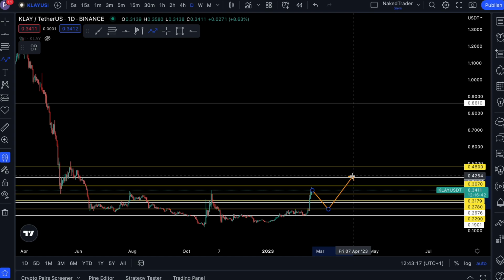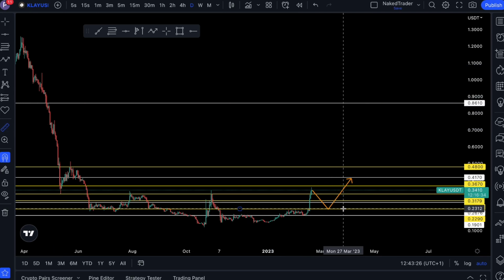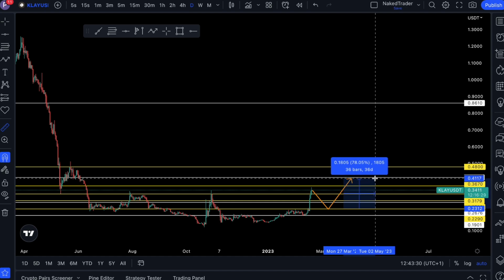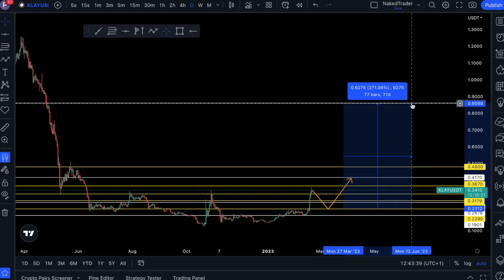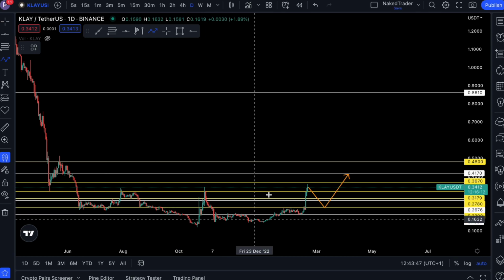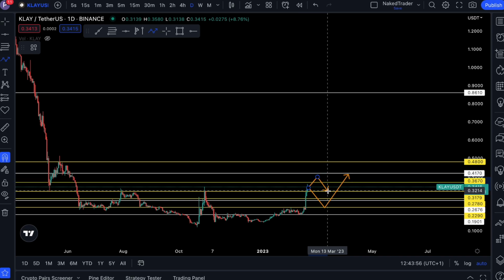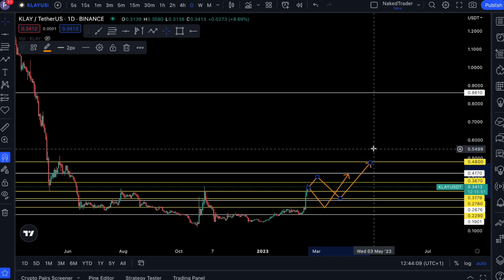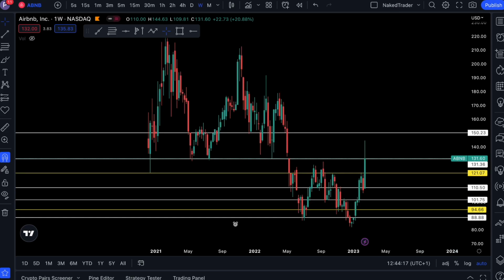To aim for the 42 cents area or even higher, and that is 78%. And if we break through this, the next target will be 86 cents, and that is a very nice potential of 271%. So I'll also add another scenario. If we gain stronger, then a more aggressive entry will also be playable, and that is around 31.79, and to aim higher. Okay, that is KLAY, and from KLAY versus USDT we will go to AIRBNB.